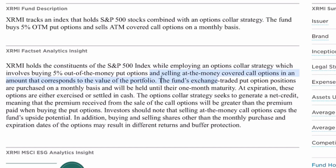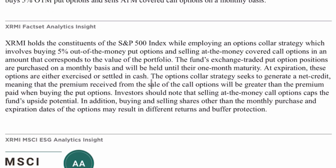It also tells us that the put options are purchased on a monthly basis and are held until their 1-month maturity. But the final goal of the ETFs from both of these companies is the same. So the option collar strategy seeks to generate a net credit, meaning that the premium received from the sale of call options will be greater than the premium paid when buying the put options.